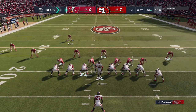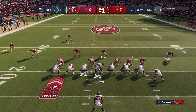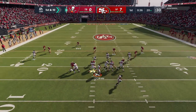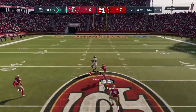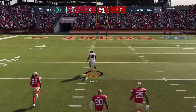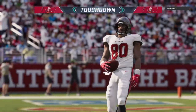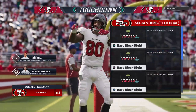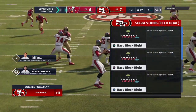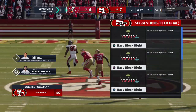The Bucs offense set to begin their next possession. And they had a nice little drive going last time. Threw the interception in the red zone. Costly. Bad enough to throw it anywhere. Touchdown, Tampa Bay. Brady to O.J. Howard, an 80-yard touchdown. And the Buccaneers are an extra point away from tying up this football game.